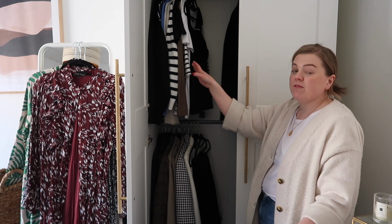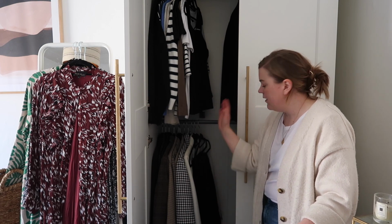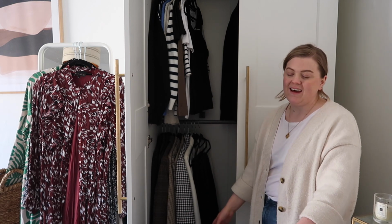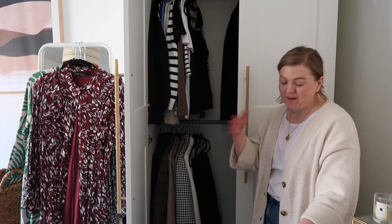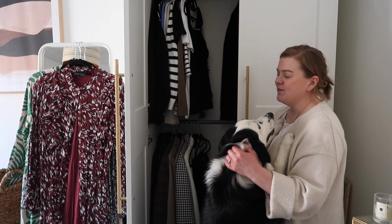All my tops run at the top, and then I have all my blazers here, cardigans if I'm not wearing them, and then all my bottoms on here. Like I said, I keep waiting for my dream wardrobe situation to come, hopefully soon, but this is just how we're doing it for the moment.